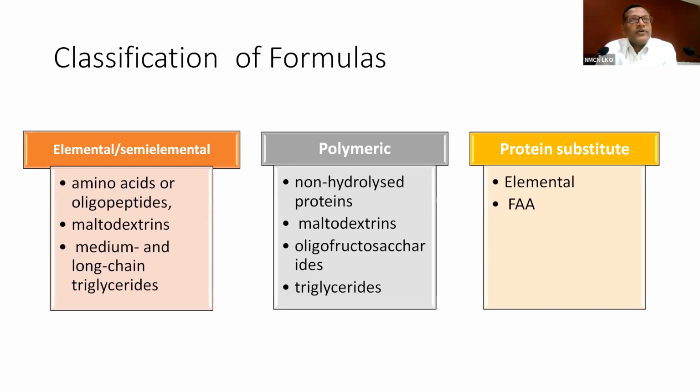fat portion. When they have been broken down into pieces, we get either partially hydrolyzed formulas, extensively hydrolyzed formulas, or elemental formulas. In partially and extensively hydrolyzed formulas, we get oligopeptides. In elemental formulas, we get single individual amino acids, and the sugar can be either maltodextrins or glucose polymers, and the lipids are sourced by either medium or long chain triglycerides.